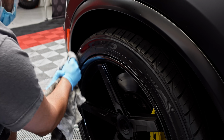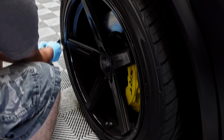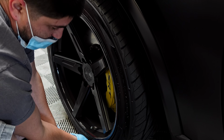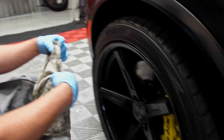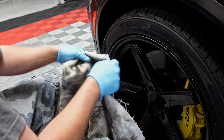This is just prepping the tire. Removing all the grease, all the tire shine. This is acetone. Oh, acetone? Okay. Yeah. Acetone is what you need to remove all that grease. Without that, the stickers won't stick on.